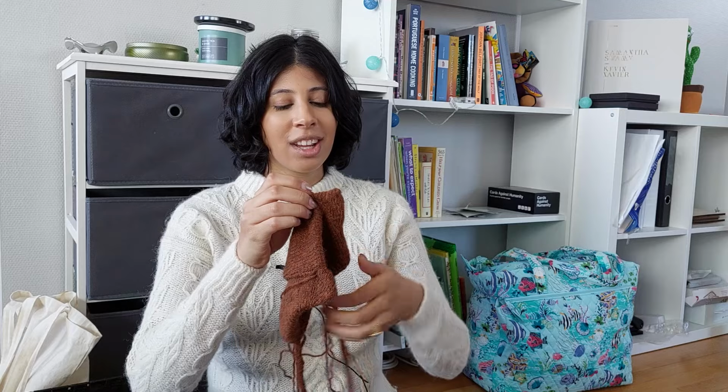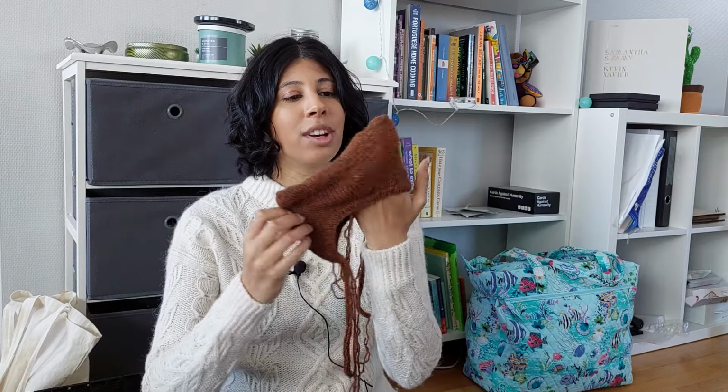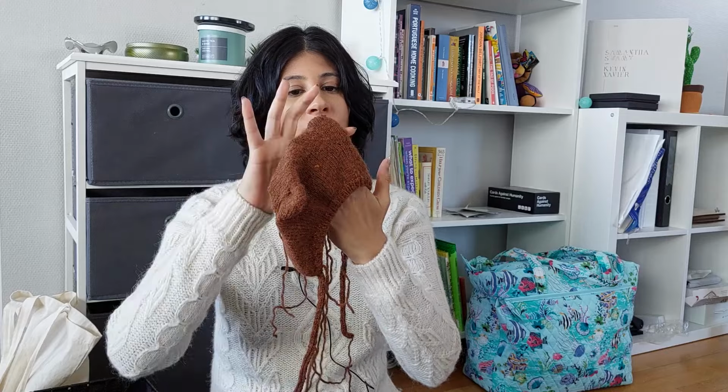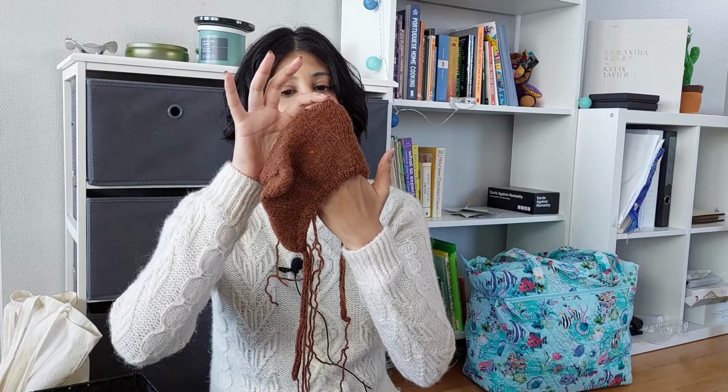And it's got these cute little bear ears. They're not as rounded as I hoped they would be. They're a little pointy because you do Kitchener stitch to finish them up over here.